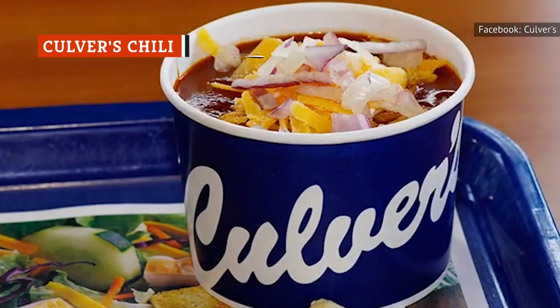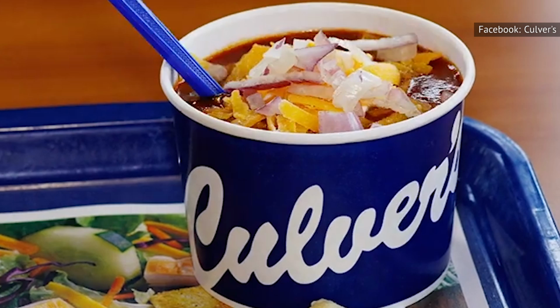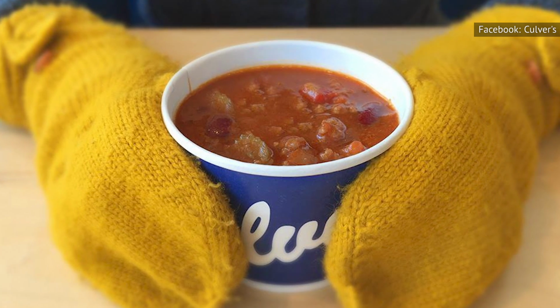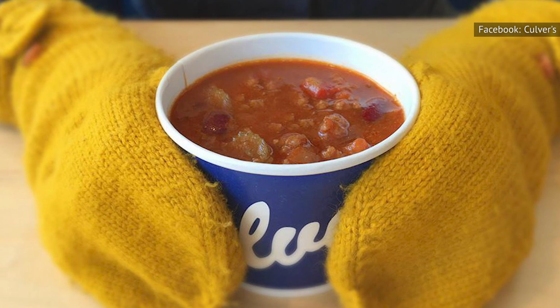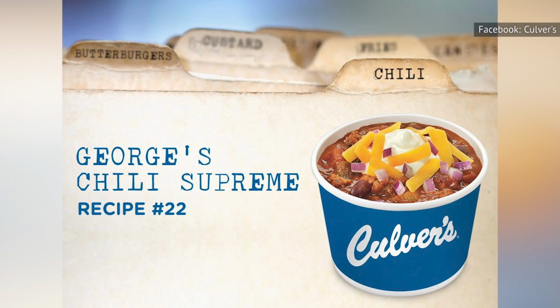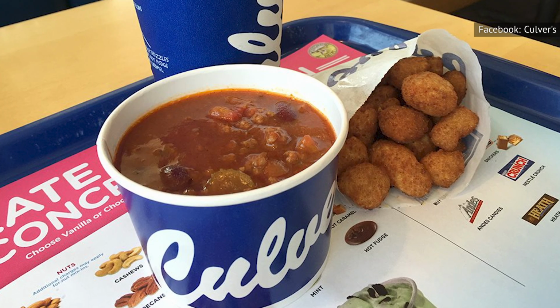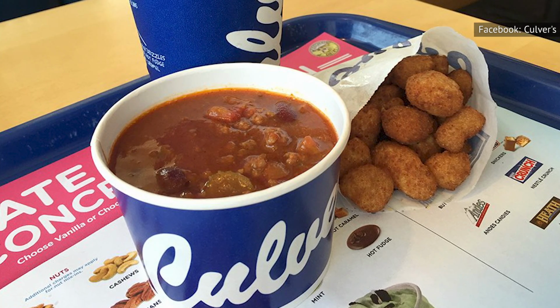Much like Wendy's, the chili from Culver's leaves much to be desired. Again, Culver's doesn't serve the home-cooked food you might be looking for, but you might want to stick to the French fries over their chili. Culver's chili is advertised as the epitome of homemade, coming from a secret family recipe. At the end of the day, though, it's still a fast food joint, so the chili isn't made fresh. More than that, it doesn't even taste good.